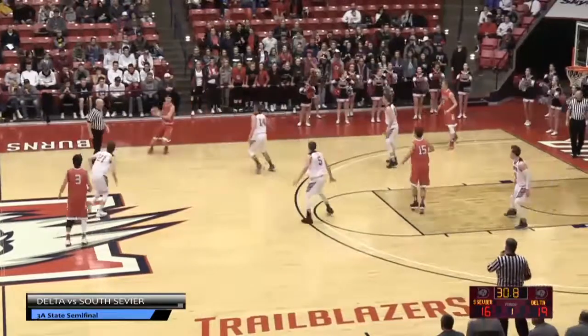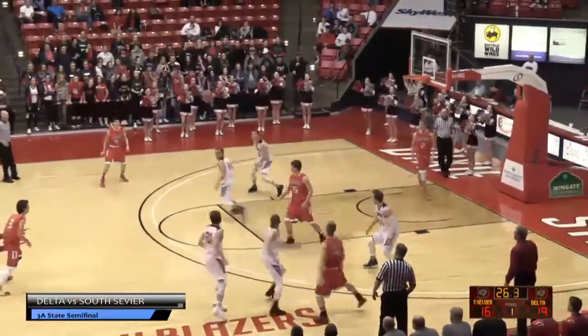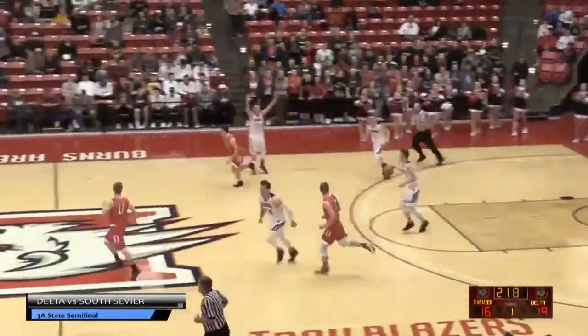Three-point Delta lead. Left side high to Dutson. Up top, it'll come back to Smith. Right wing, he'll go to Day. Looking inside, skip pass left side to Dutson instead. High post, Dutson fouls, knocked away by Tebbs, picked up by Hunt, turnover by Delta, their second.